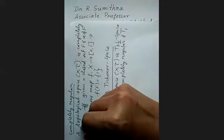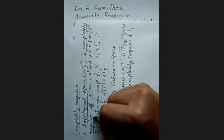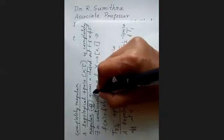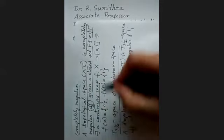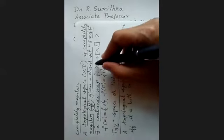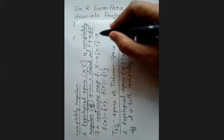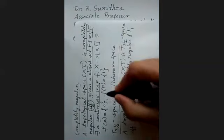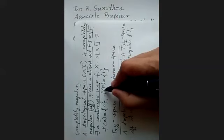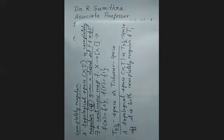A topological space (X, tau) is said to be completely regular if and only if, given a closed set and an element not belonging to that closed set, there exists a continuous map f from that topological space X to the closed interval [0, 1] such that f of the element goes to singleton 0 and f of the closed set F goes to singleton 1. That is the definition of completely regular.